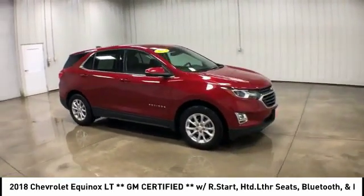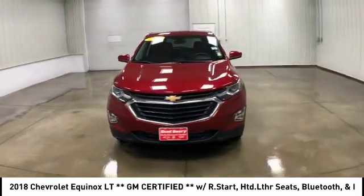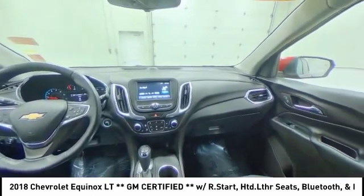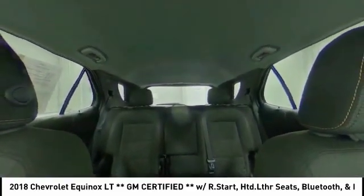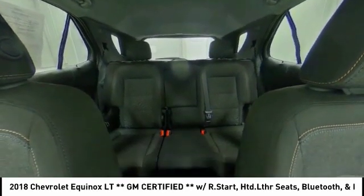Here are some of this vehicle's great options: anti-lock braking system, backup camera, remote start, steering wheel audio controls, stability control, traction control, keyless entry, Bluetooth, adjustable steering wheel, driver airbag. Searching for a dependable vehicle that looks great too? You've found it, so stop in today.